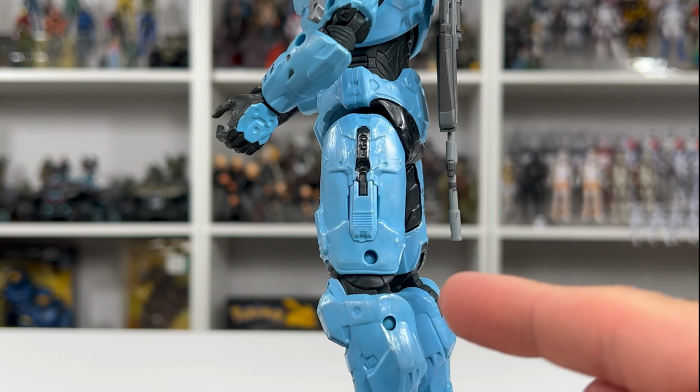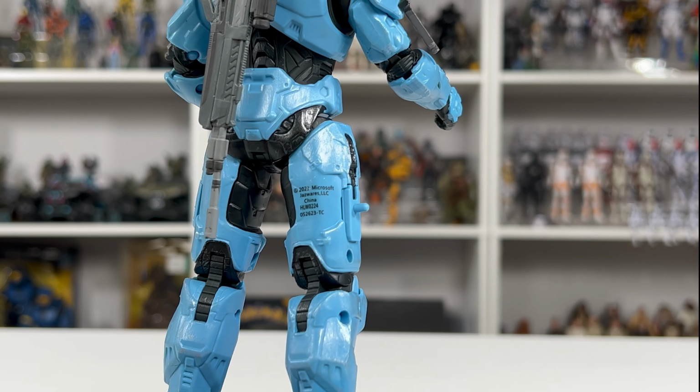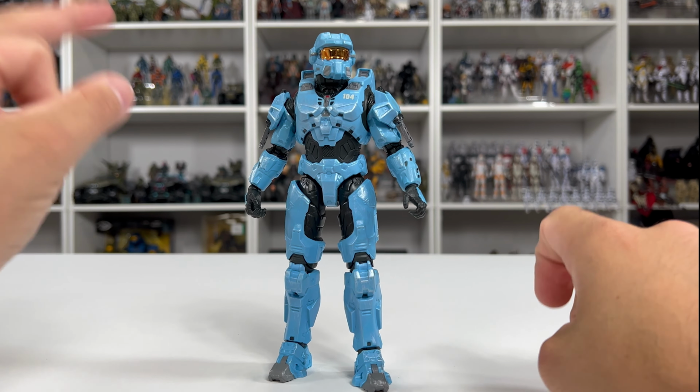He also has these areas at the side of his thigh armor, which can also flip outwards, and you can put his sidearm there. Since it comes with the sidekick, we will just place this on the right hand side, and it fits in there pretty snug. The rest of his articulation is actually pretty great.